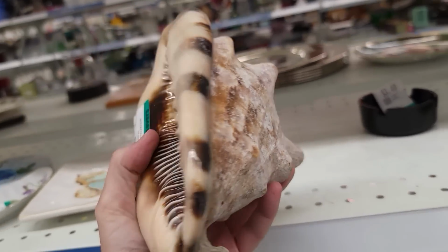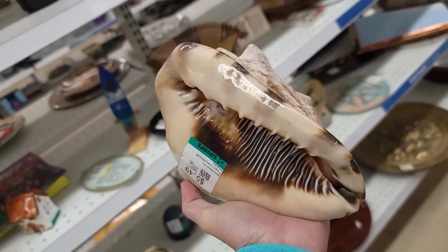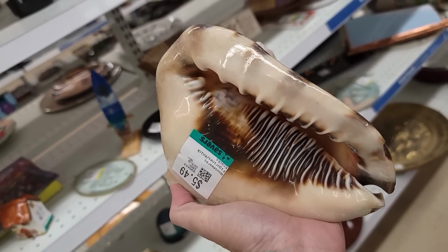You know what? I think I'm going to go ahead and pick that up, because these kinds of shells can bring some pretty good money. And if not, I'll keep it.